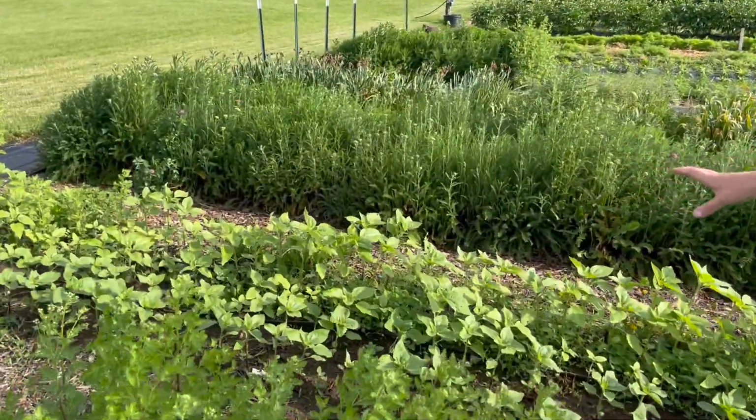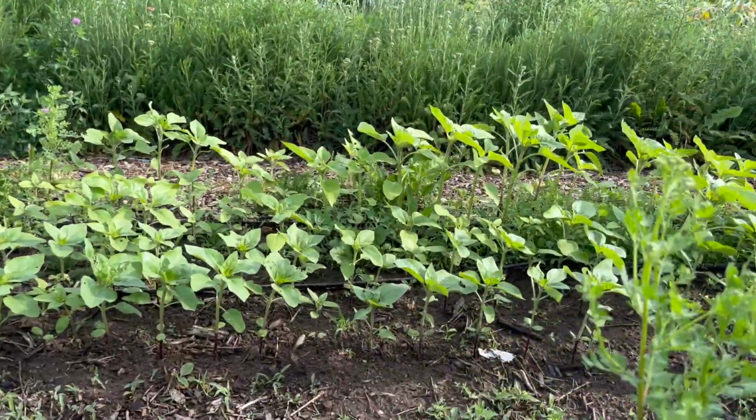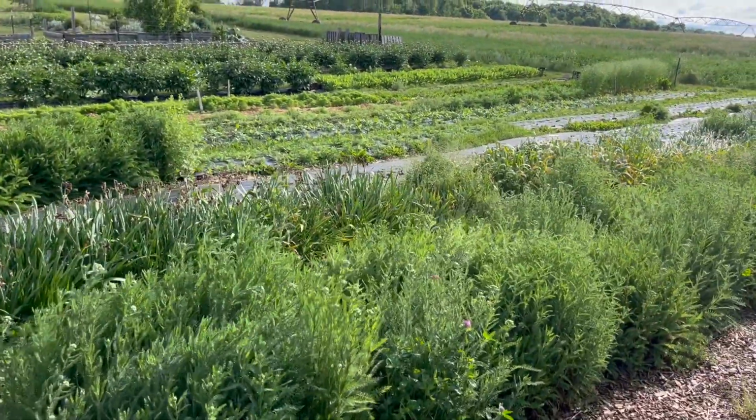Statice. Over here are my first successions of sunflowers. You can see they're different heights. That's because there's older ones and they're planted at different times. Also planted with my paper pot transplanter, which maybe I'll do a video on, but that's my new transplanter.